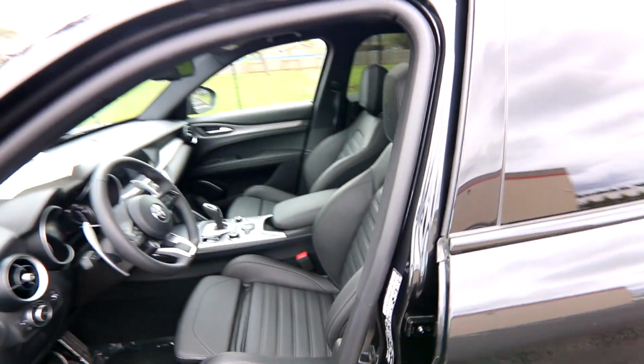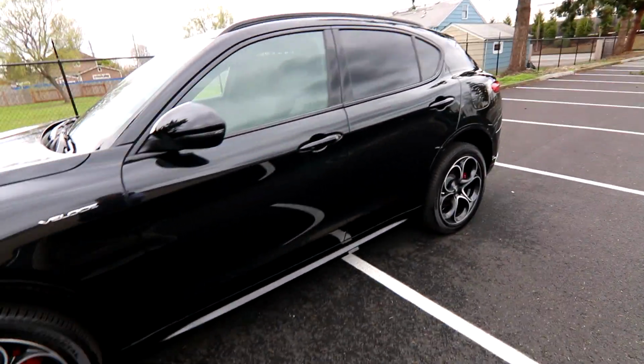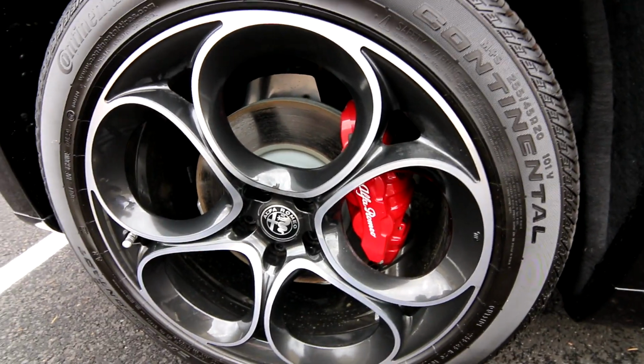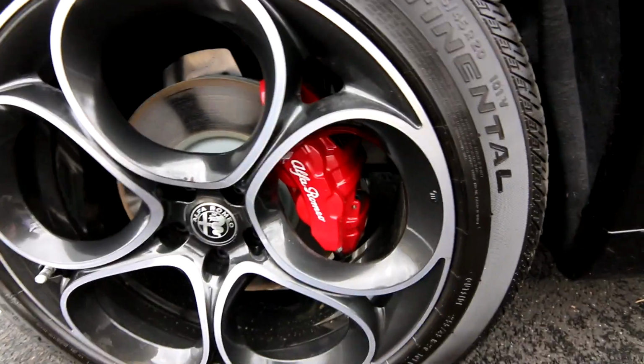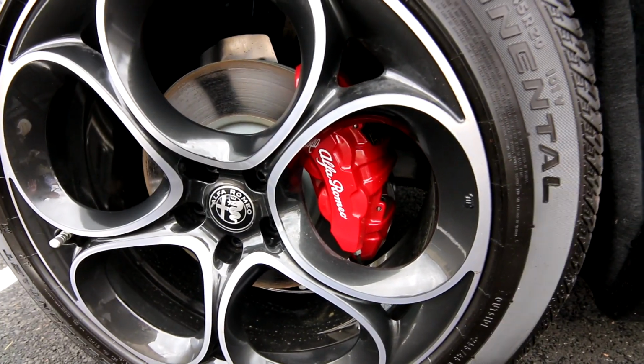And obviously, like I said, with 300 miles, this thing is virtually in new condition. Obviously, with performance, you have these massive brakes of excellent stopping power, and then in that Veloce package, you get the red painted calipers with the white Alfa lettering on them.